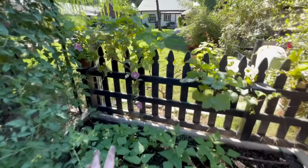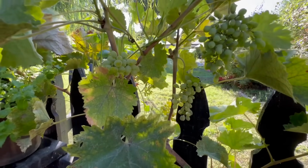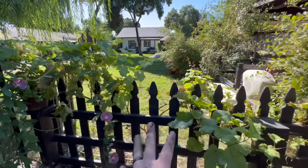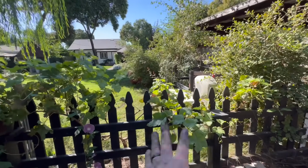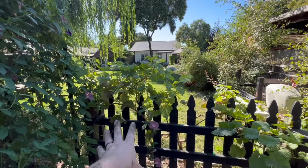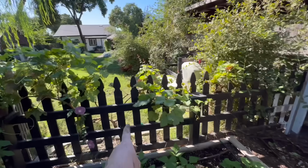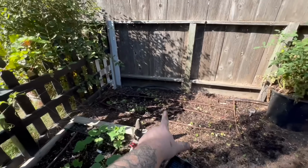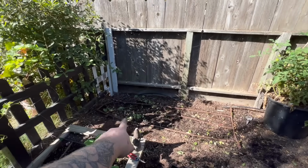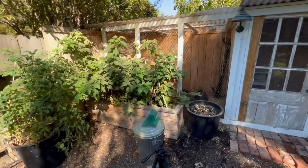And then all of the beans, and then look at these grapes. Look at how exciting. Ever since I did that rejuvenation prune on it and cut it back to how it properly should have been, it's been able to focus all of its energy into actually producing good sized grapes. So I should have done that forever ago, and I'm really glad that I ended up actually just doing it. And then you guys saw all of the spinach from there to there, and then back there is a couple broccoli and a couple Brussels sprouts. So it is looking really, really good in here.